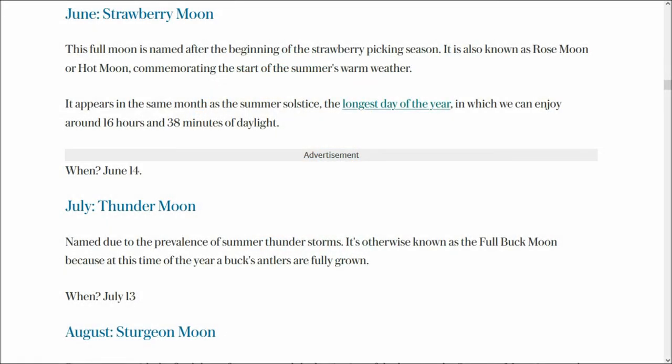So in June, strawberry moon. The full moon is named after the beginning of the strawberry picking season. It is also known as rose moon or hot moon, commemorating the start of the summer's warm weather. It appears in the same month as the summer solstice, the longest day of the year, in which we can enjoy around 16 hours and 38 minutes of daylight. When? June the 14th.